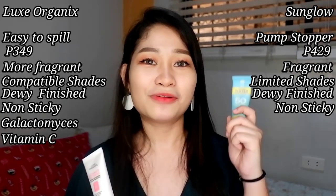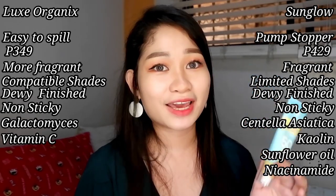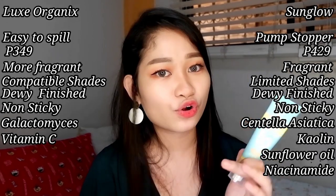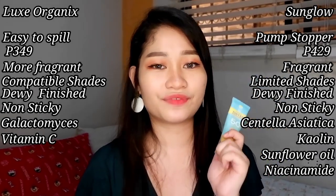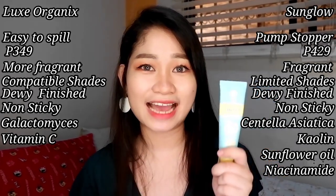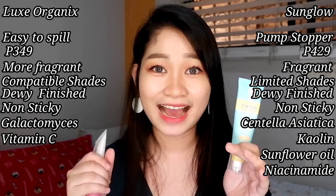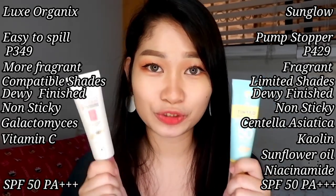Kay Sunglow, marami siyang benefits. Andyan yung Centella Asiatica, so antioxidant siya, and kaolin, so nakakatulong siya to exfoliate dead skin, sunflower seed oil, which is a source of vitamin C, most especially the niacinamide, which reduces inflammation or redness ng ating balat. So, yun yung benefits of each product.